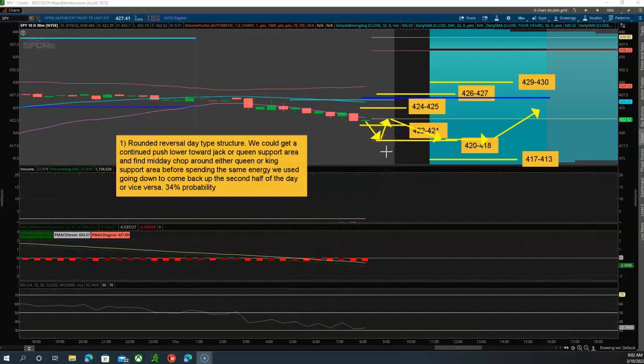Key thing to look for on these rounded reversal days: divergence. From the opening bell, as price action finds its trend, you should see divergence from that in volume, in your indicator, and in internals. That's the first scenario. Let's bring up the next scenario.